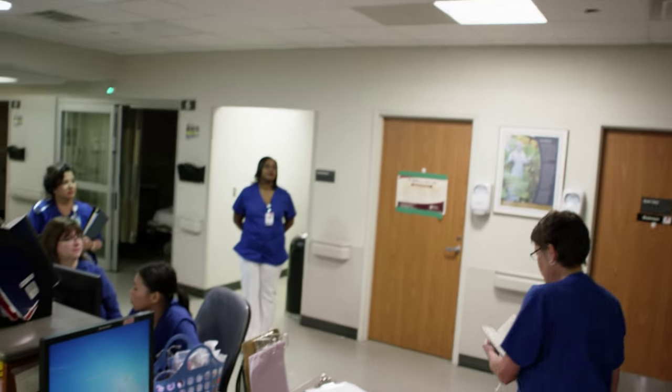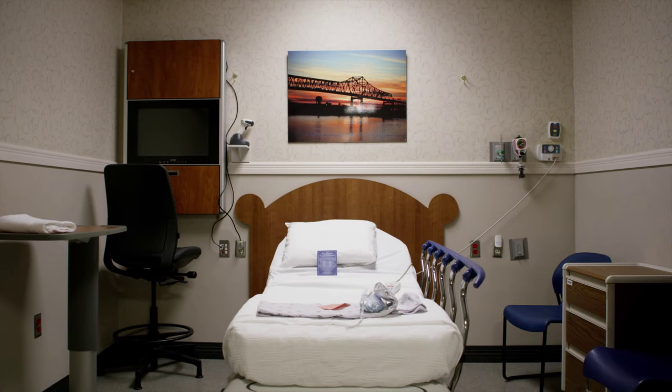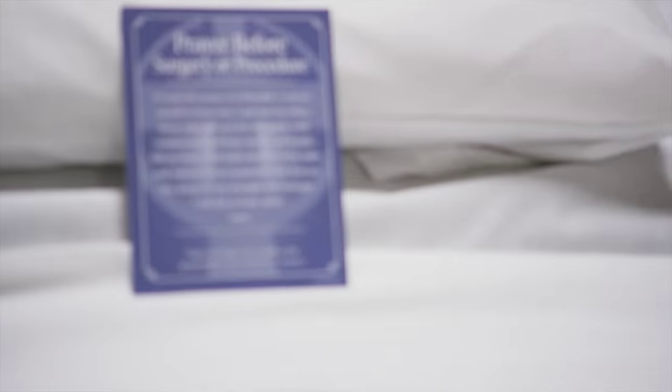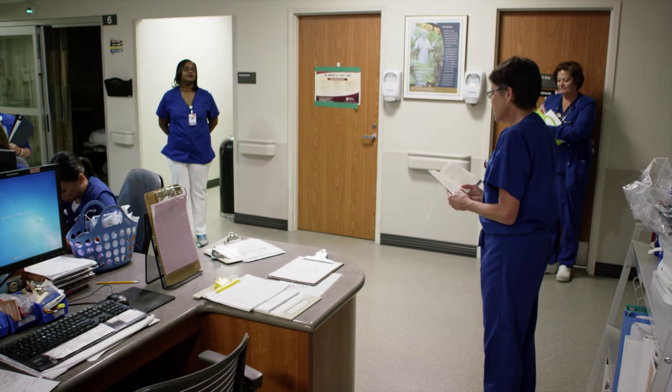It's an important part of our day. We huddle, we ask for any special intentions. We pray, of course, for the patients that are going. It gives us an opportunity to kind of bond together and get our day started in the right direction. Got to start with prayer. Praising God for His Word.